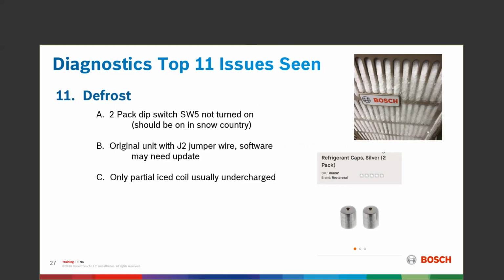If I come up with only a partially iced coil, the top part of that coil is iced up, or the bottom half, or the middle, then that's usually a charge issue. We lost charge. In some cases, the locking caps are recommended now. It's a federal mandate that all should have them on. We've had people huffing refrigerant, carrying refrigerant hose in their car. They hook on, they sniff it. I guess it's an oxygen scavenger.